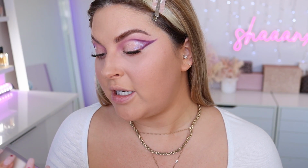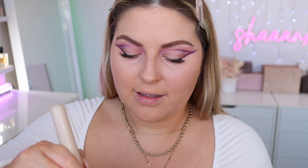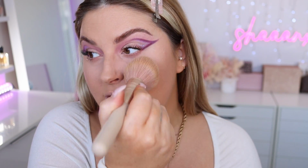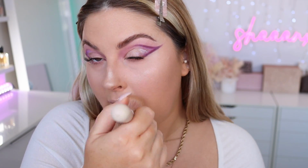So here it is. It's called the Translucent Loose Setting Powder Light Catcher Celestial Light. It's obviously a setting powder, but it's so glowy, you guys. I thought I'd set under my eyes with this, and it was not a good idea. So I'm going to take whatever's in the cap naturally, get it in my brush, and then buff it over the higher points of my face, kind of like a pre-highlighter. Do you see what I mean? It's literally like a highlighter, guys. Okay, it looks pretty though when you buff it out.